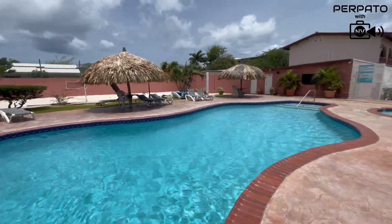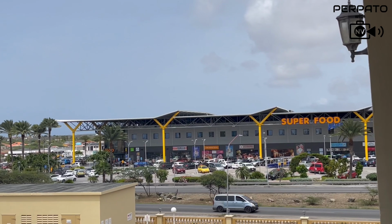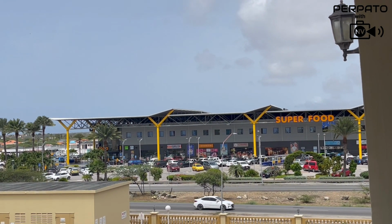Also, they have barbecues that you can rent out as well to cook your food. What a great location right across from the Superfoods. You know what, guys? Come check this place out.